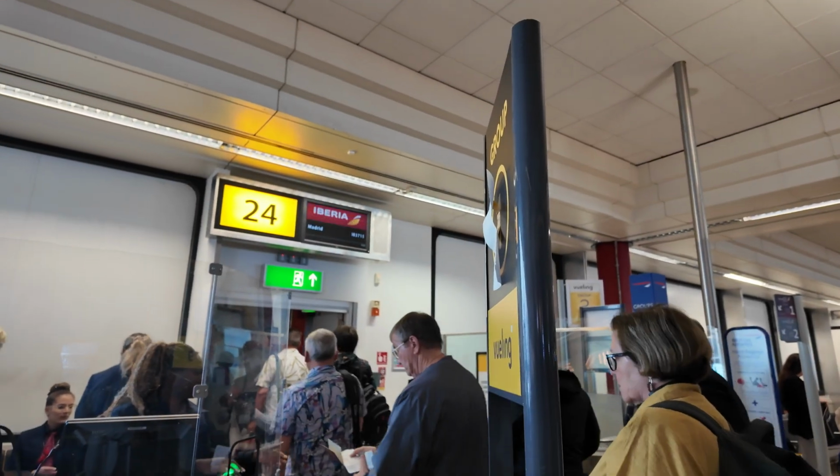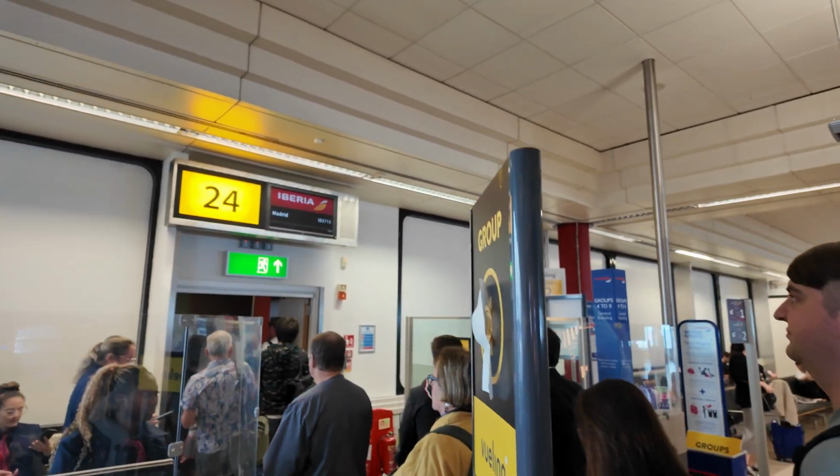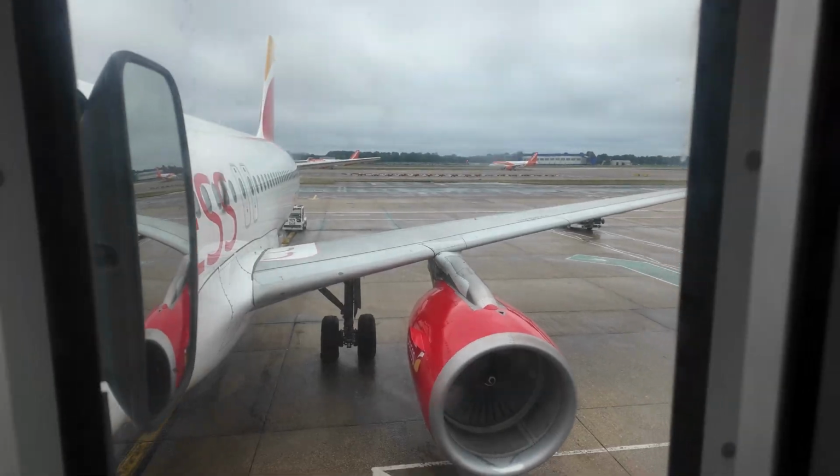So we were all the way down at gate 24, so it was a little bit of a walk because this is right down at the end of one of the piers here at Gatwick. There was a little bit of confusion. Everyone seemed to want to be on the aircraft first. Group 1 seemed to be quite a lot of people from here. And it was a bit of a weird gate. It had like a little wheelchair.